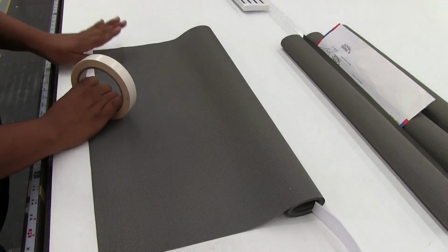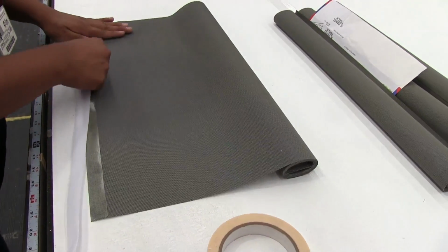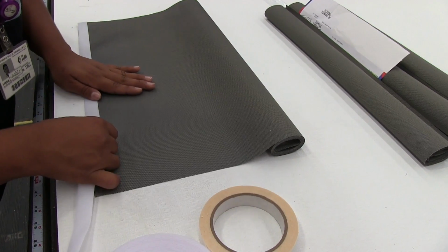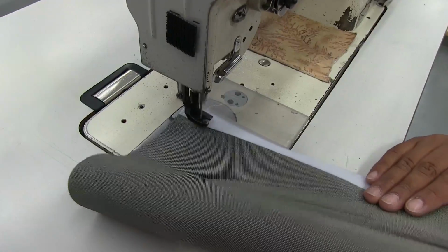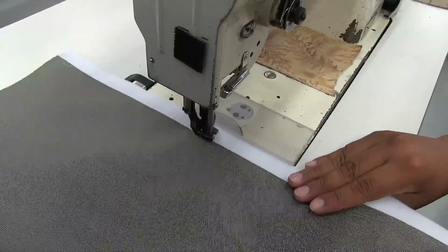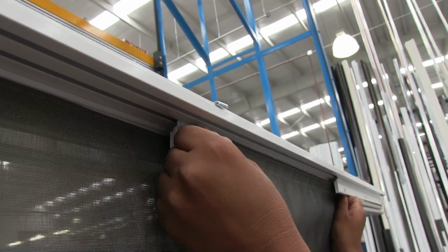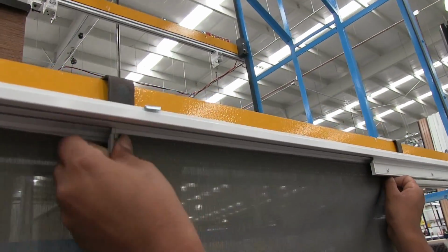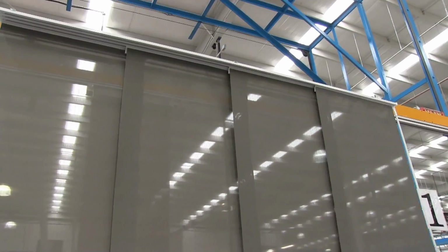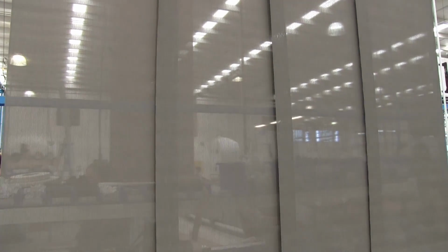Adhesive strips are attached to the backside top of each fabric panel, and then heavy-duty mounting Velcro is adhered onto the adhesive strip. This provides easy fabric panel installation. The Velcro is then sewn onto the fabric to further secure it. The control wand is attached to the headrail, and then each fabric panel is attached to its carrier glide. The shade is then operated to ensure it traverses smoothly. Notice how the panels have a consistent overlap for a quality appearance.